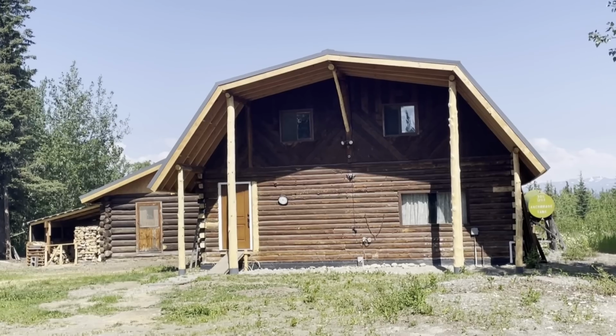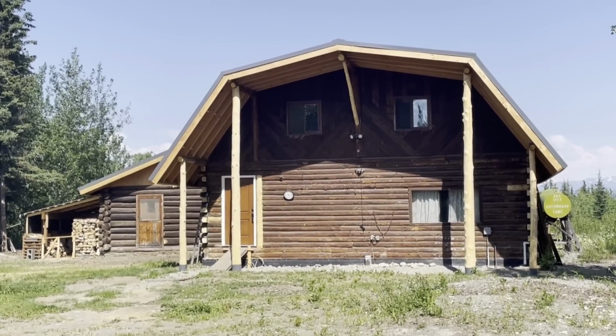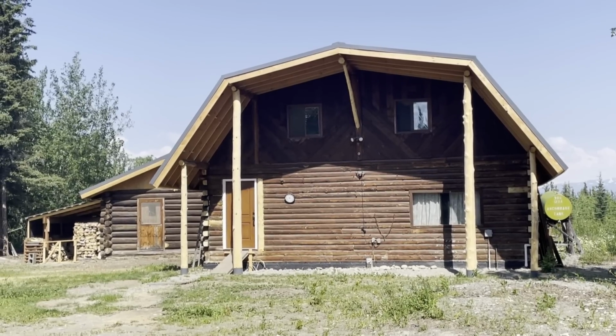So thank you to my contractor for this amazing addition to the cabin. And I actually think it looks really nice. It looks right at home on the edge of the Arctic entry here. So I have one more sweet surprise.